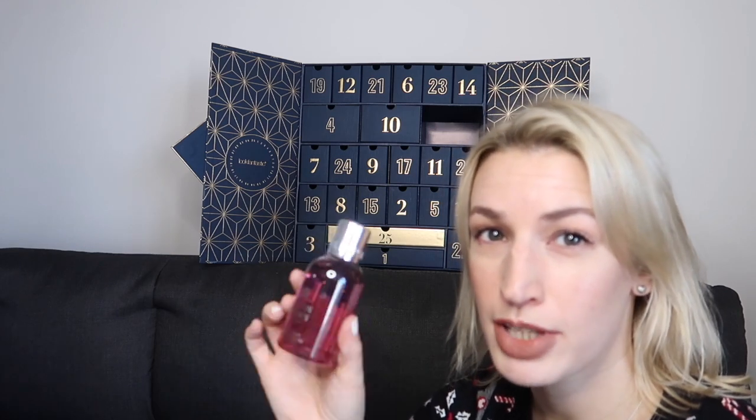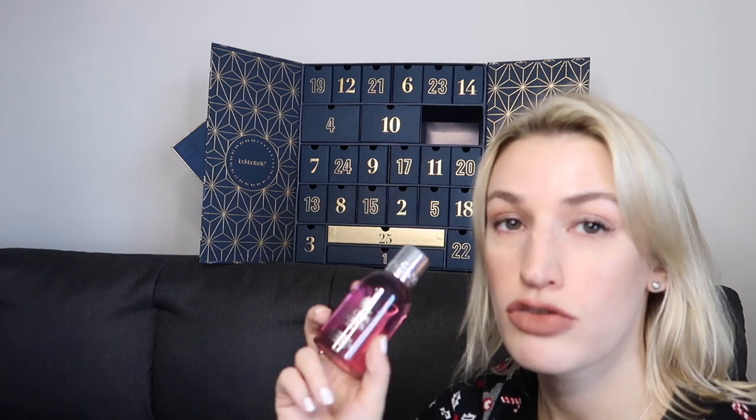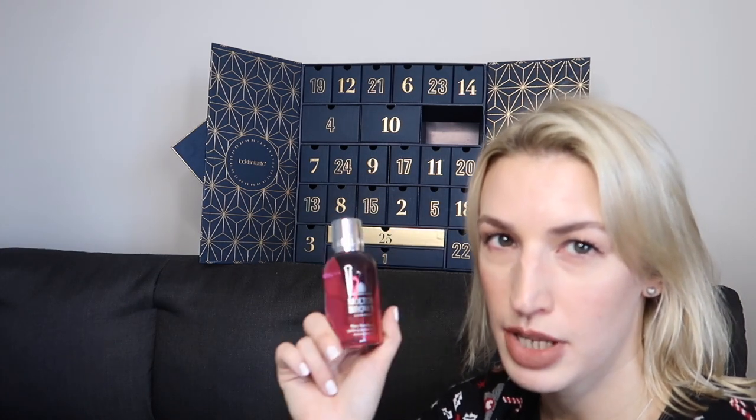And of course, most people love Molton Brown. It's considered a luxury brand. Sadly, I won't be able to use it. It has SLS in it, which I'm allergic to, but I definitely think this is something I can give to someone and kind of brighten up their day. And I think most people will be thrilled to see this in here. And it's a 100ml size, so it's like a travel size, but a pretty big one.